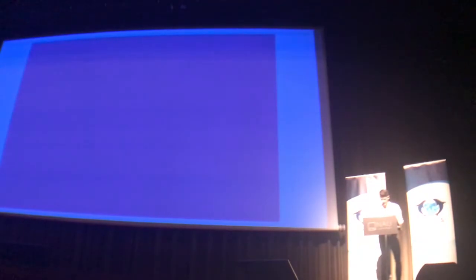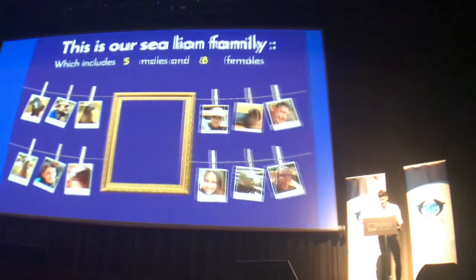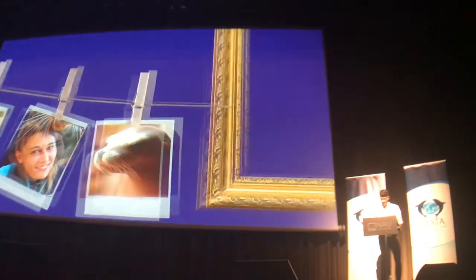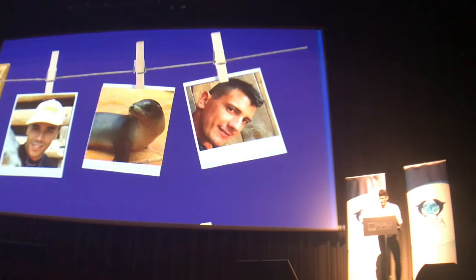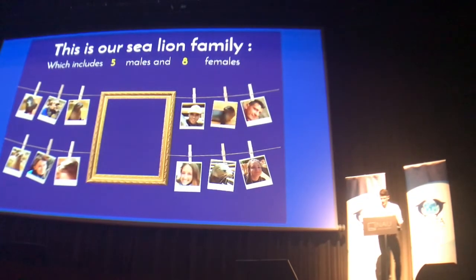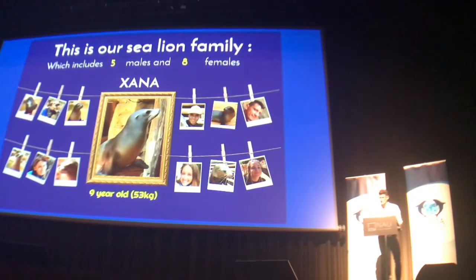Not so big. It includes 7 animals and 6 tiny toads. Let me introduce you Shanna. She is a 9 years old female and she is our protagonist.